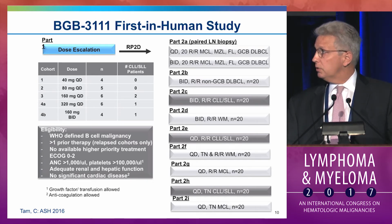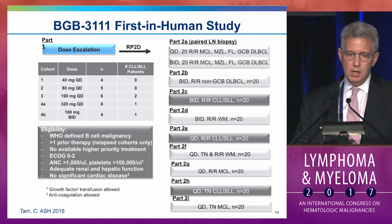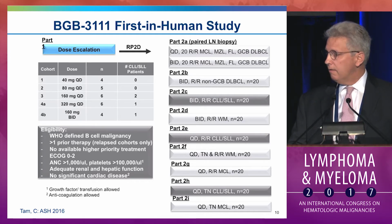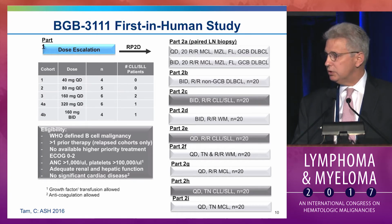This drug has been tested in a couple of studies now, but the first-in-human study was a phase 1 and phase 2 study where patients with a variety of different lymphoproliferative disorders were studied in a dose escalation, and then there was a series of different expansion cohorts. We're going to focus really just on the cohorts in the darker gray here that were relapsed and refractory CLL and a few patients with treatment-naive CLL.